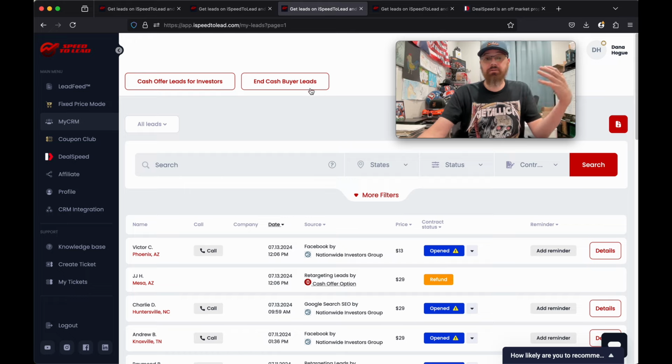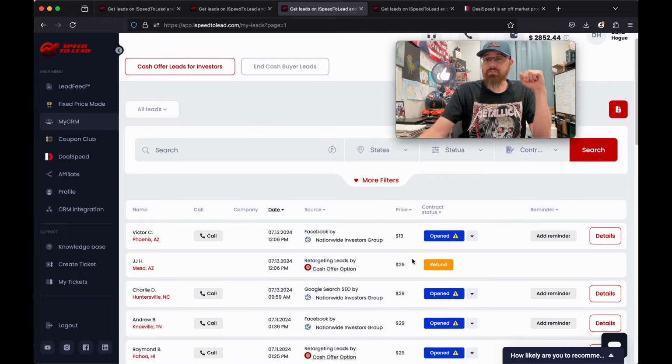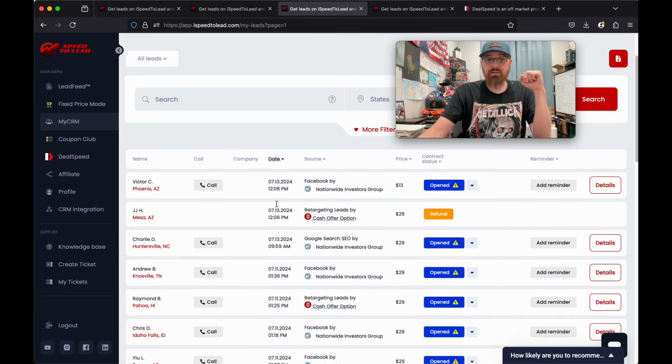The next thing on here, this is the CRM. If you don't have a CRM that you use to kind of run through it, they include a free one that kind of just comes with the platform if you're doing it. And you can see on here, like, these are different leads that I've got, Victor and Phoenix. It was $13 that I paid for that lead. JJ and Mesa, I paid $29. I got refunded on that one because I'll get into that one. Maybe I'll get into that one.